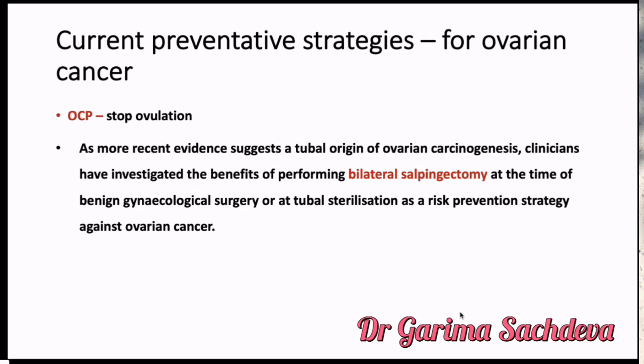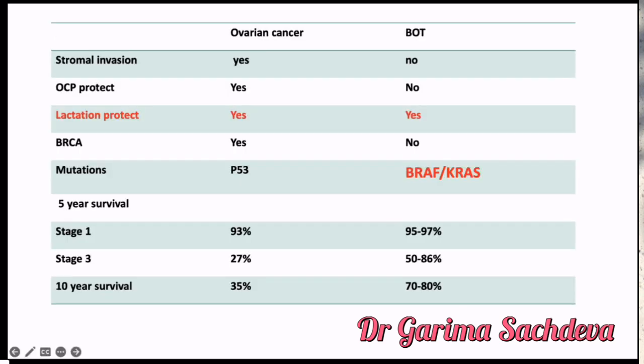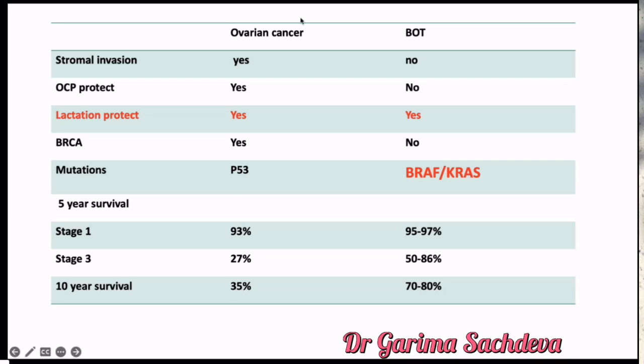Then borderline ovarian tumors. What is the difference between ovarian cancer and borderline ovarian tumor? There is no stromal invasion. There is no protection from OCP. There is no relation with BRCA. For borderline ovarian tumor, lactation is protective for both. Ovarian cancer is usually associated with P53 mutation, whereas borderline ovarian tumor is associated with BRAF and KRAS mutation. Survival rates are much better for borderline ovarian tumor, where 10-year survival is 70 to 80%, while for ovarian cancer it is 35%.